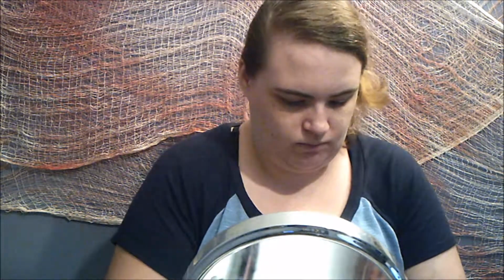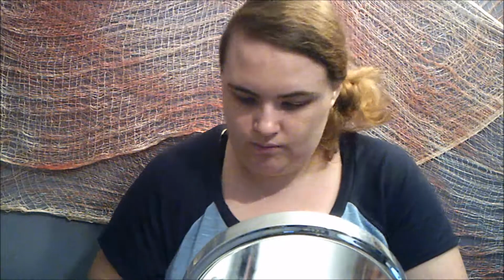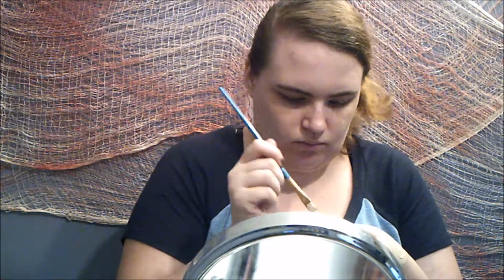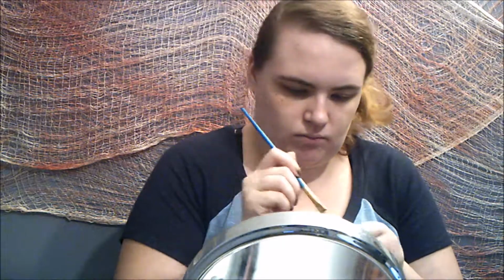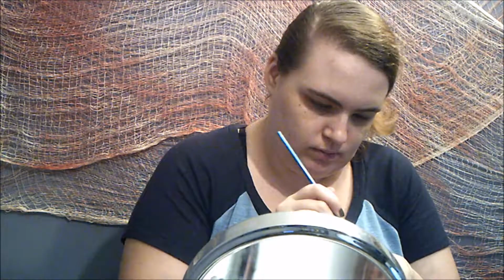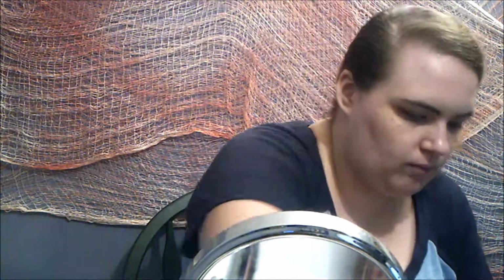The beauty of these ears are that they are so easy to alter. You can either alter them with your own foundations and blushes and such like that, or you can even paint them if it's not coming out the way you want it. They are very versatile and very easy to use. I got them on Amazon. I think they were only a couple of bucks, and I love them.